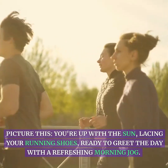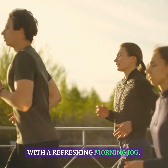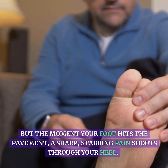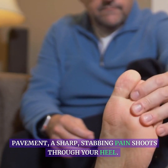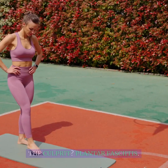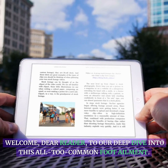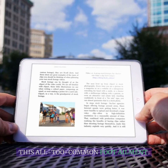Picture this. You're up with the sun, lacing your running shoes, ready to greet the day with a refreshing morning jog. But the moment your foot hits the pavement, a sharp, stabbing pain shoots through your heel. You wince, hobbling back inside. The culprit? Plantar fasciitis. Welcome, dear reader, to our deep dive into this all-too-common foot ailment.